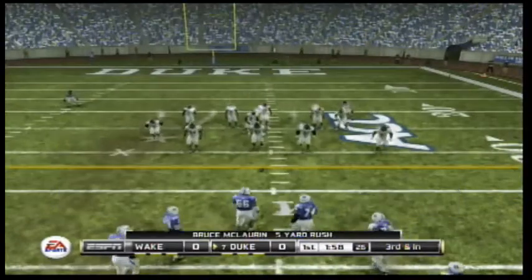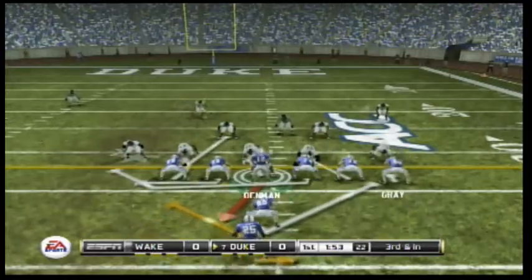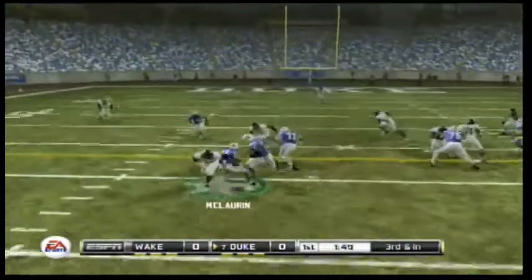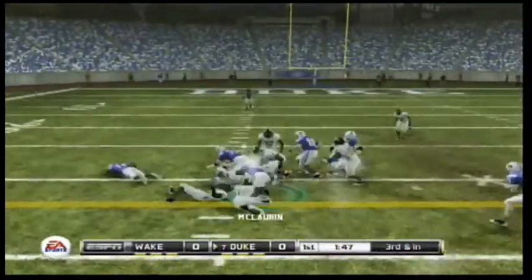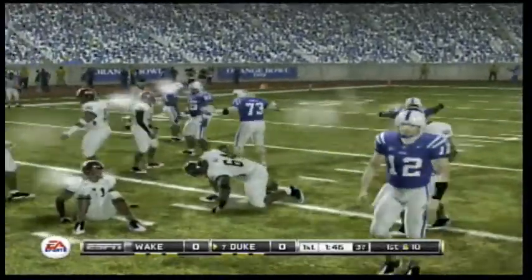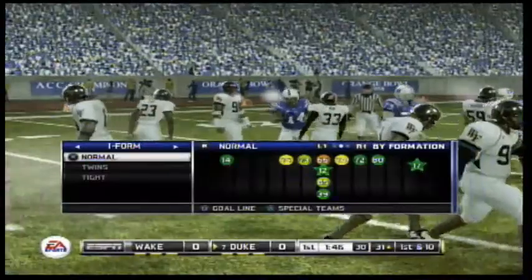3rd down, less than a yard. Ball on the 33-yard line. And they'll run him again. Gets out to about the 31. So another run and another first down. It's time for the defense to buckle down. They need to start hitting the gaps and getting into the backfield.